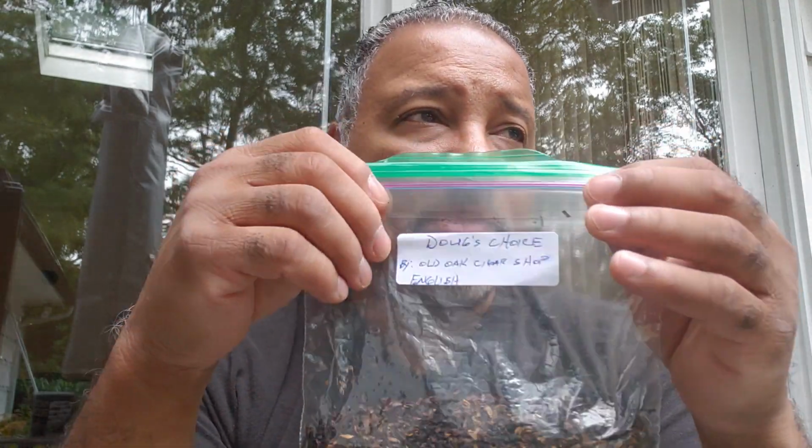He sent me another small batch, San Sepolcro from Cornell and Diehl. He sent me another one called Parsons Blend, which I left the bag inside. That was very similar. That was a Virginia Burley blend, I believe, and that was very good. That was from Country Squire, that particular blend. And then he sent me Doug's Choice by Old Oak Cigar Shop. It's an English blend, and I'm liking this too. Definitely liking this blend as well.